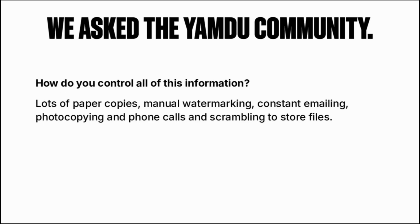So we did ask our community in advance of this meeting, and that's something we're always very grateful to be able to do. How do you control all of this information? Maybe also, how did you previously control this information? And again, of course, things have changed, moving away from paper copies to more online storage, emails, and so on. But of course, a lot of detail is still literal paperwork.